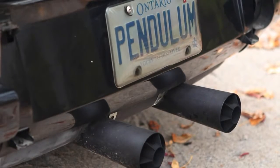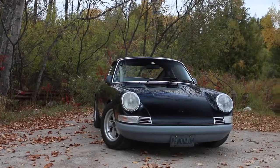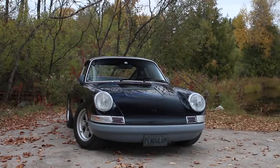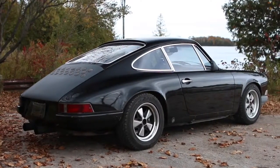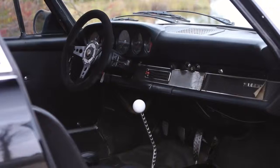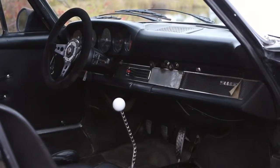People come up to me and ask, why the pendulum plate? And I explain that the early Porsches put the heavy 6-cylinder engine out behind the rear axle and they didn't really handle that well. So the pendulum plate is a little physics, engineering humor about that aspect of the car.